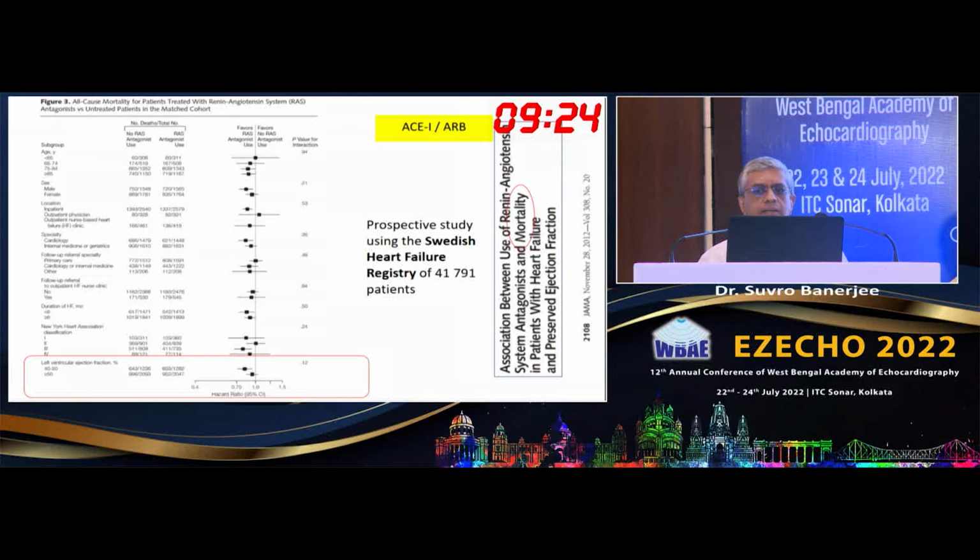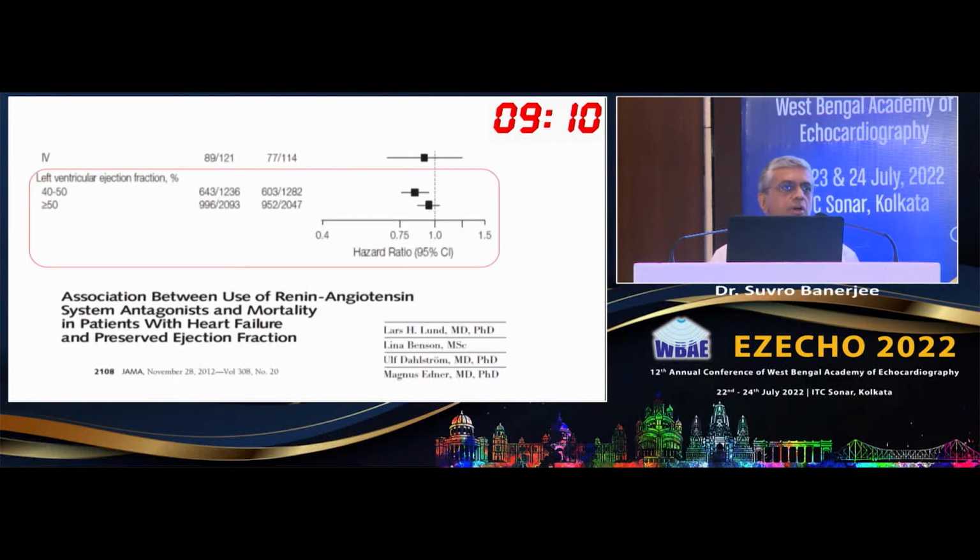Now, if you look at an analysis of the Swedish heart failure registry, it shows that RAS inhibitors, that's ACE inhibitors and ARBs, significantly reduced mortality in those with ejection fraction less than 50%, but not in those with more than 50%. This is just a blown-up view of that.